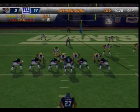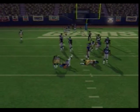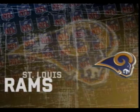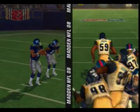The Rams with a 4-man front. He hands it off. Great fake. Pressure coming. Drew Brees can't escape and is brought down. Another one. That makes 4 times they've brought him down.